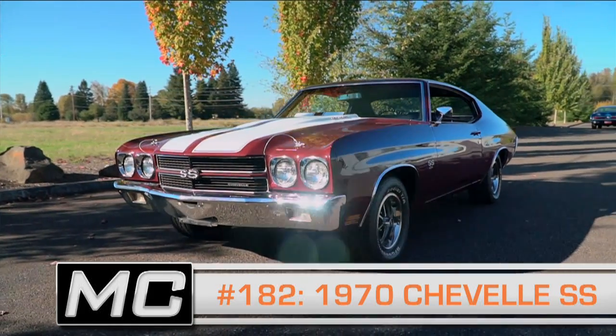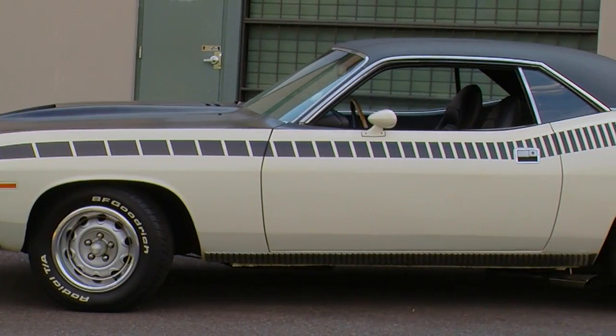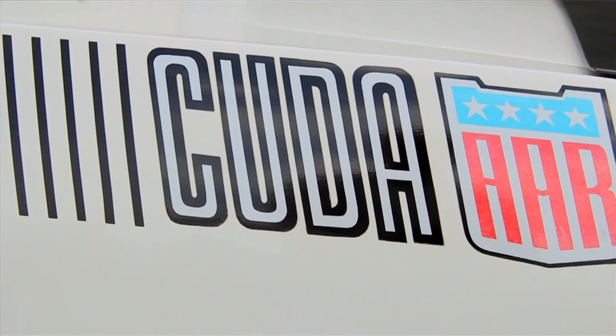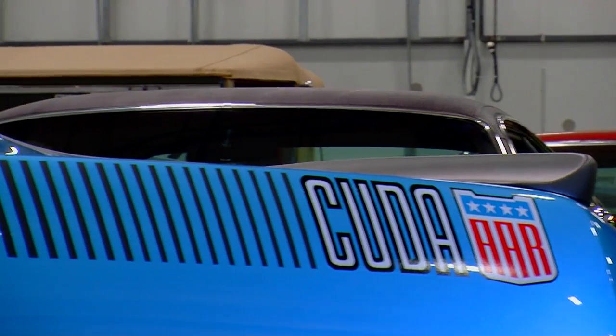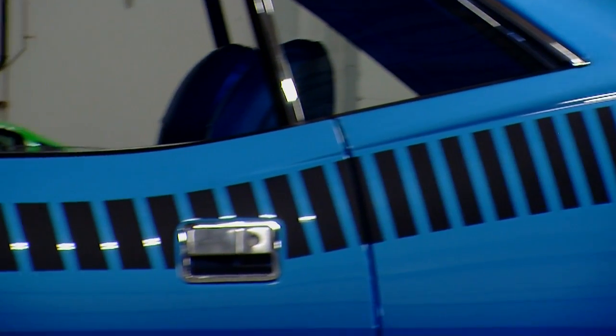And finally, perhaps my favorite of all the muscle car stripes is found on a Plymouth, the 1970 Plymouth Cuda AAR. And AAR stands for the All-American Racer Edition, which is basically the Trans Am race car version for the street. And Dan Gurney's race team was known as the All-American Racers, so the stripe starts off at the back of the car with a shield featuring the AAR logo and some stars on it. So you've got a nice red, white, and blue patriotic component on the back of the car, and then the strobe stripe that goes forward, to me, is just off the charts cool.